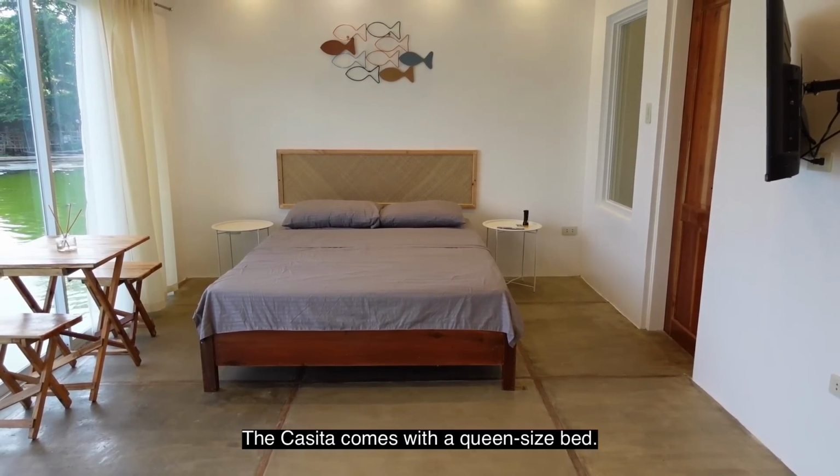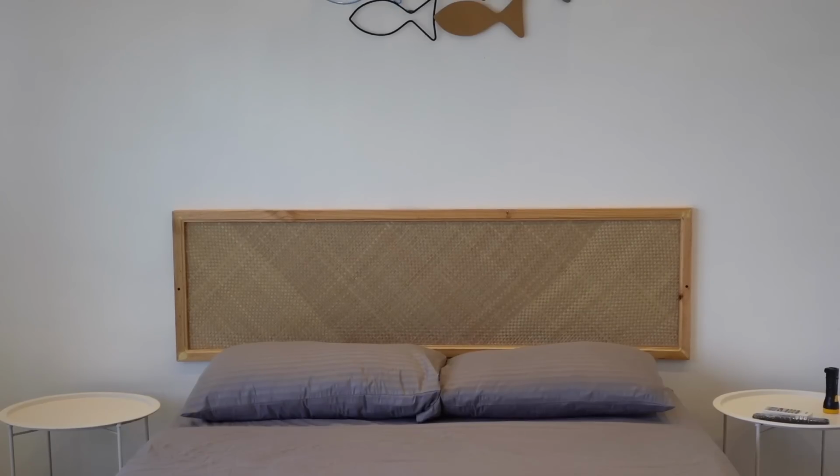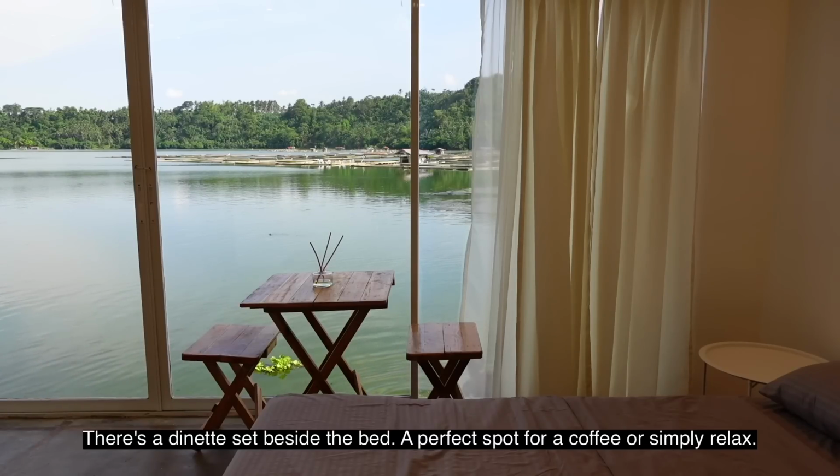And the casita comes with a queen-size bed. So right beside the bed, there's a dinette set. So I'm sure masarap lang mag-coffee dyan, chill and relax.